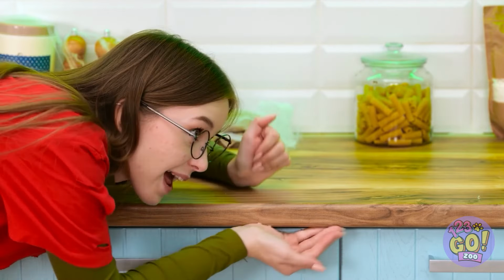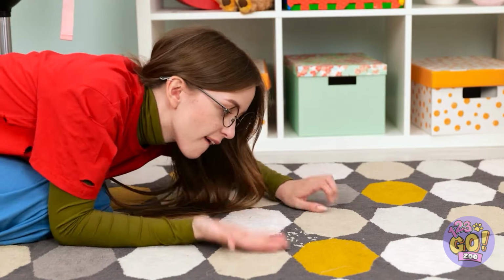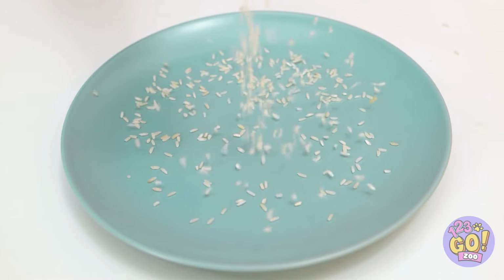Okay, this isn't funny anymore. Wait, I know what to do! I keep a secret supply of food for emergencies! Aha! One single grain of rice. I'm gonna need a lot more than this. I'll be right back! Ooh, I can use this! There's some more! This is a messy desk, but I got more rice! What are you doing? Just watch!